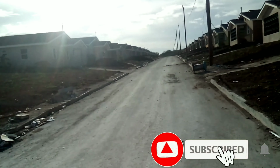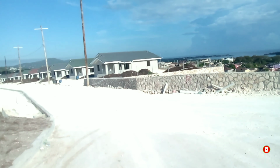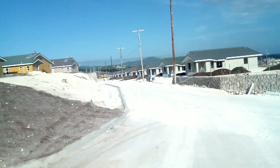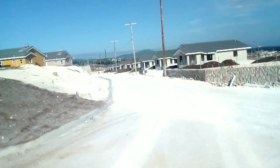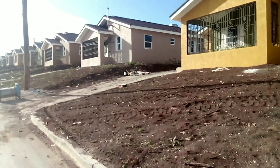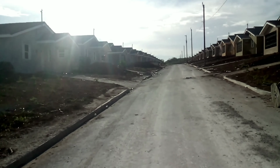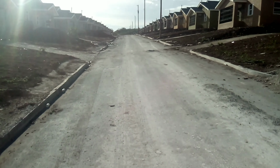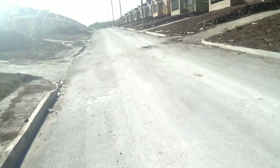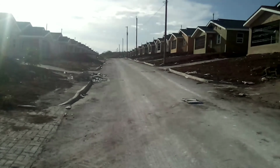These houses haven't got occupiers yet. And this is a view now, looking way over, you can see the Caribbean Sea. So there's a good view where you can look straight across to the ocean. Road, properly done, ready to asphalt.